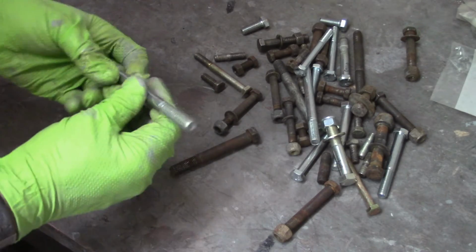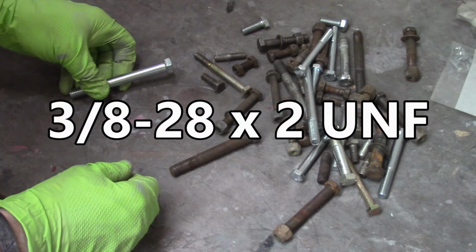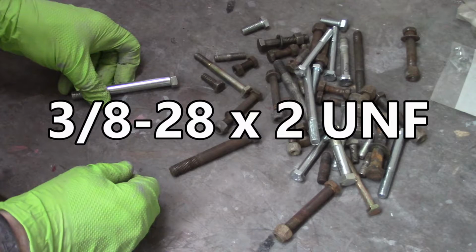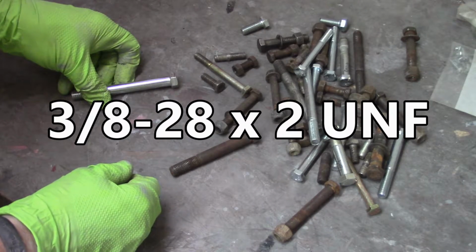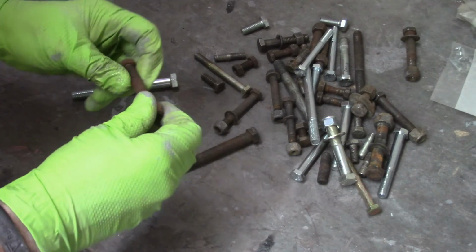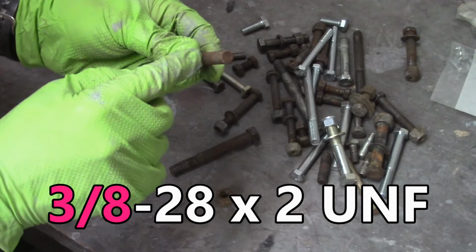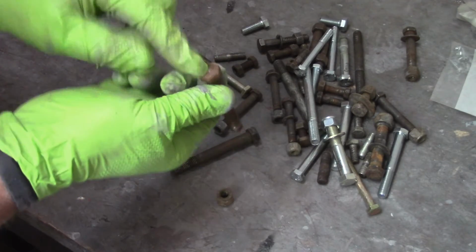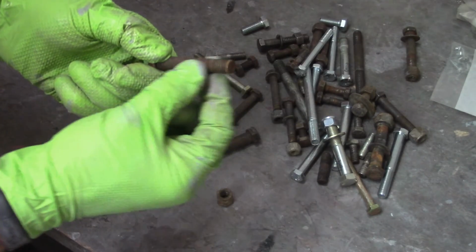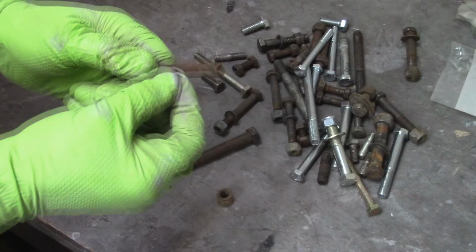So let's say you look it up at the particular part you're in, and it says that you need a 3/8 28 × 2 UNF. Well, what the heck does that mean? Well, the first number, the 3/8, is the bolt's diameter. That's the major diameter. So not of the head, but of the bolt itself, the shank and the threaded area, the major diameter. That'd be 3/8 of an inch.